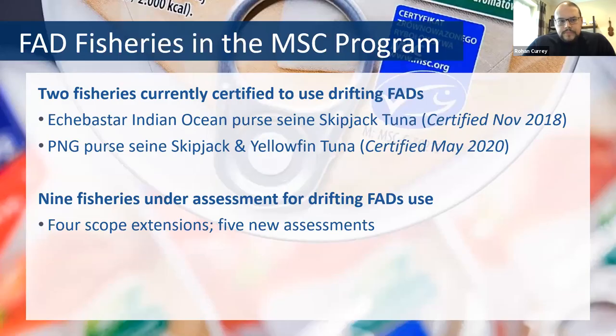Next slide, please. Currently, there are only two certified fisheries that use drifting FADs in the MSC program. For comparison, there are six certified fisheries that set on anchored FADs. And the two certified fisheries are, one in the Indian Ocean, the Echebastar fishery that is certified for the skipjack tuna component. It is not certified for yellowfin. And then there's the PNG purse seine skipjack and yellowfin, which is managed as part of the Western and Central Pacific. So those two fisheries have relatively recently entered the MSC program and gone through the assessment process. I'll come to some of the work that they're undertaking at the moment shortly.